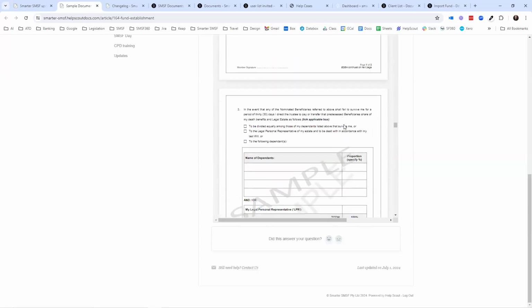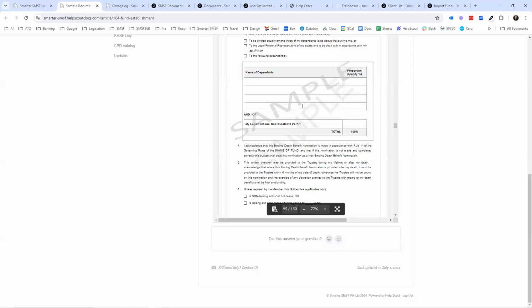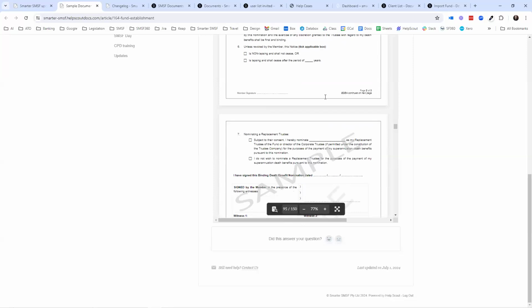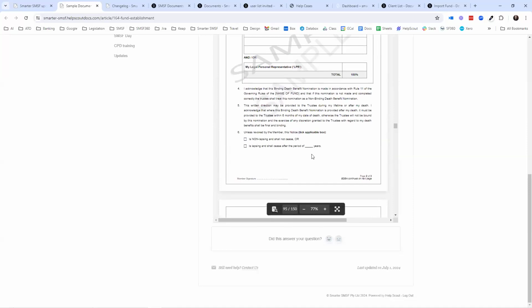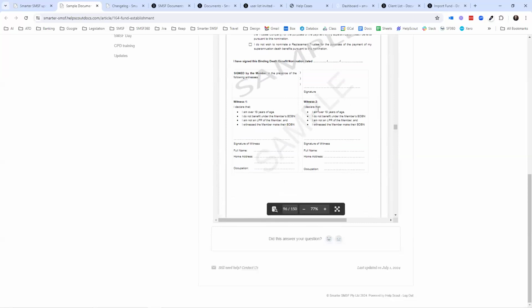The other aspect that we have done in here as well, in the binding nominations, again, similar sort of feedback or formatting that we've done in here around the nominated beneficiaries and dependents. The replacement trustee is the same. We had a note in here that talked about whether you wanted it to be lapsing or non-lapsing. We've now brought that into one of the specific items in here, and we've removed the referencing to who is a qualified witness.